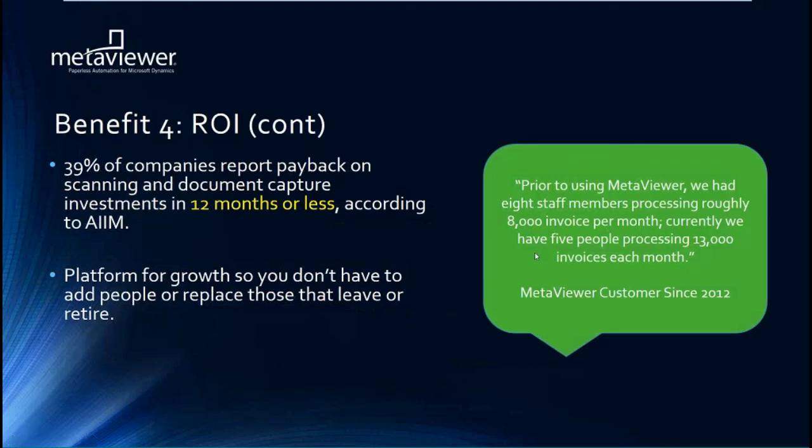Continuing with our ROI, 39% of the companies reported a scanning and document capture investment and a payback in 12 months or less, for all the different reasons that we stated there. So really, you can see a quote there from one of our customers. I had another customer that 2 years after automation, they had a staff member retire, and they didn't replace that person. 8 years later, their volume was up 76%, and they still had not replaced that person.